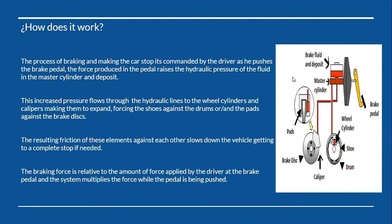The braking force is relative to the amount of force applied by the driver at the brake pedal, and the system multiplies the force while the pedal is being pushed.